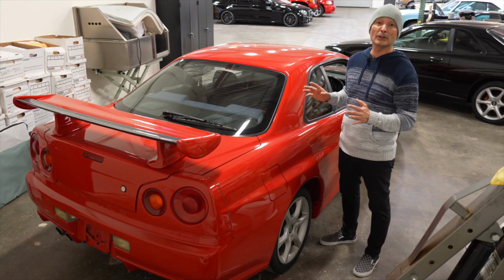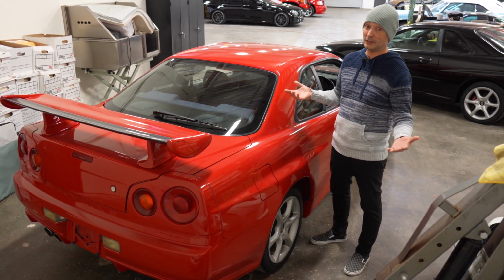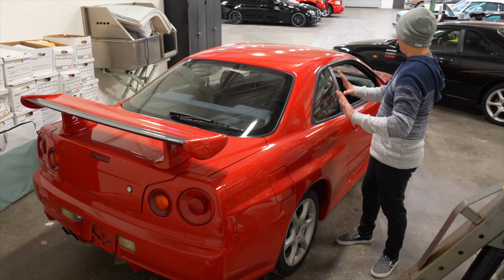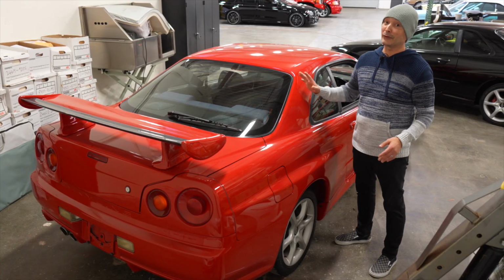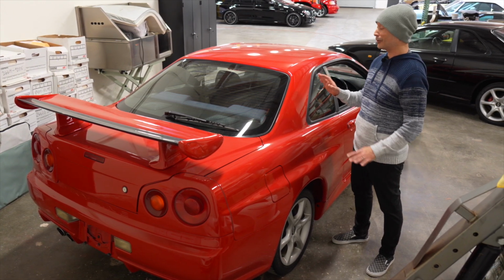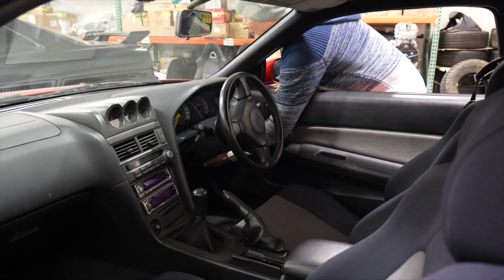He commissioned the build over there for us because we're just too busy right now with the transition of moving into the new shop. This is the new shop, by the way. I love the lighting here. It's awesome. Beautiful, beautiful color, active red. You do not see a lot of Skylines in active red, so this is a special car by virtue of the paint alone. Let's go up front and I'll show you some more finer details of the build.